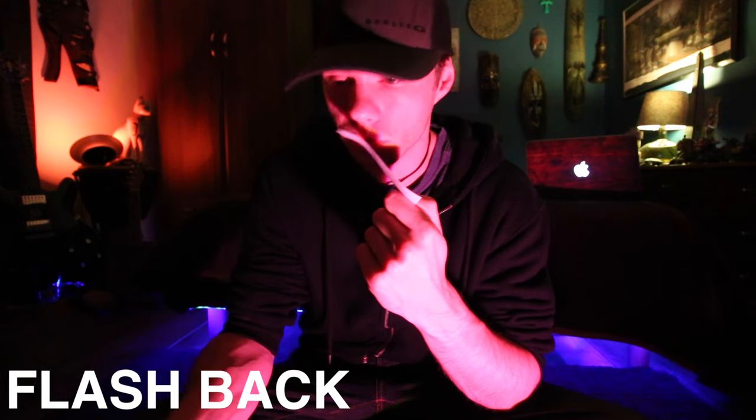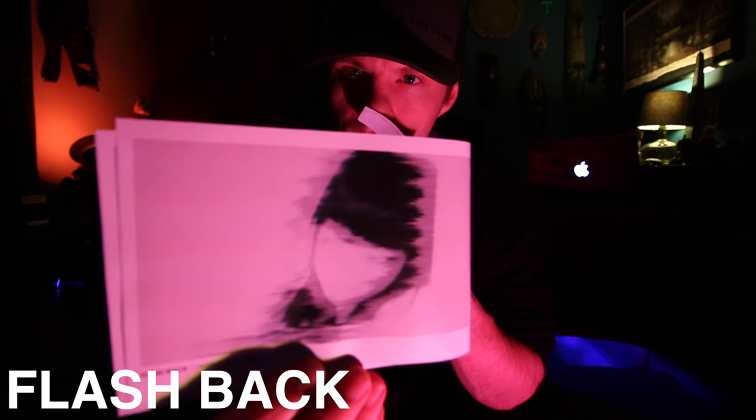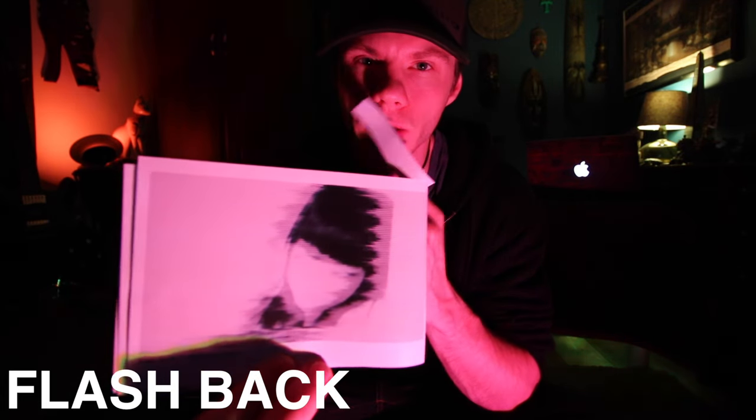The photo is called Flashback, and it's this kind of image. See, personally, I don't know how you create a fragrance based around that image, what that's meant to represent in smell.